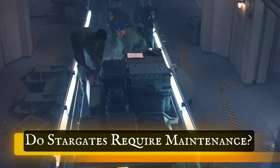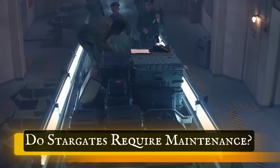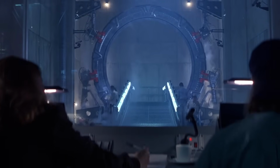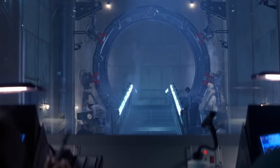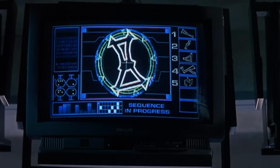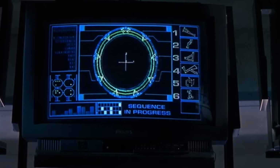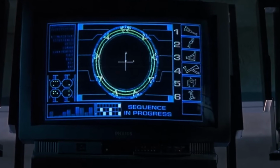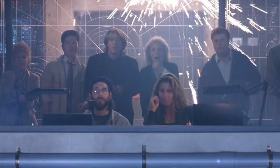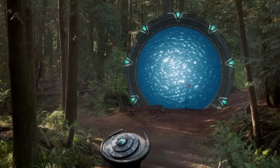Do Stargates require maintenance? Generally, Stargates are built to last. They're incredibly durable and need very little hands-on upkeep. In fact, many of them have been fully operational for millions of years without any obvious maintenance at all. That said, Stargates can be damaged or rendered inoperable under specific conditions. First-generation gates, in particular, are more vulnerable. So while they do not need regular maintenance, when they do break or are tampered with, they're not indestructible. But in terms of long-term stability, Stargates are about as low maintenance as you can get.